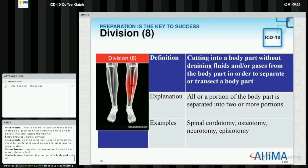Another root operation, division, is actually in a different category than the previous two we talked about. It deals with the root operations that involve cutting or separation only. So by definition, this is cutting into a body part without draining from the body part in order to transect or separate. That's the objective of this procedure. Some examples are osteotomy, neurotomy.